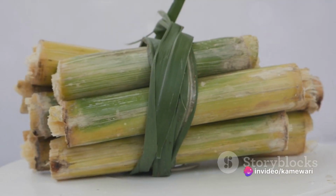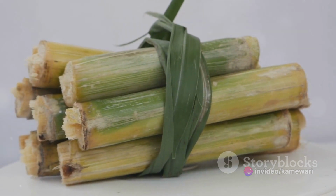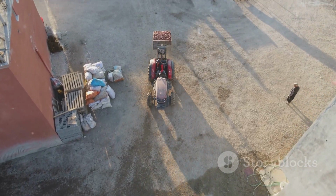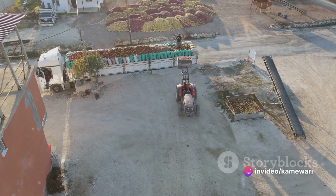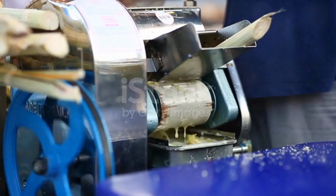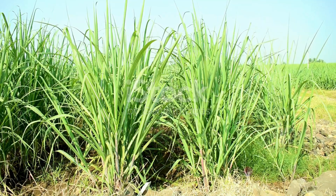It's a race against time, as the sugarcane must be processed within 24 hours of being cut to ensure the highest sugar content. The transportation process is a vital link between the field and the factory, with trucks and carts loaded high with freshly cut sugarcane making their way to the plant. The hustle and bustle of activity signals the start of the next phase in the journey of sugar production. Once harvested, the sugarcane is ready for the next step, extraction.